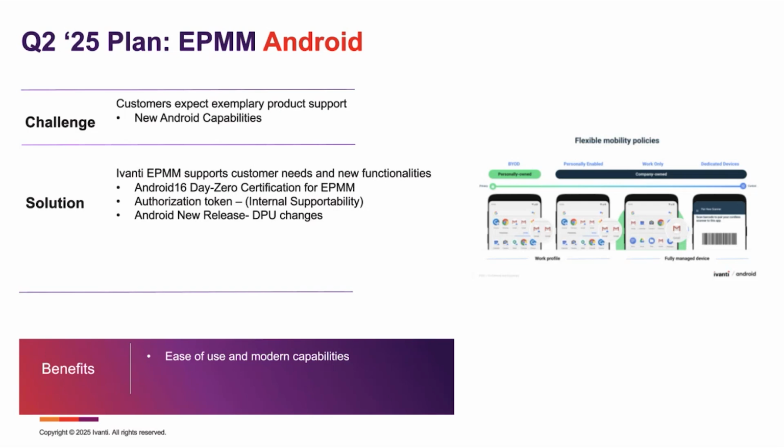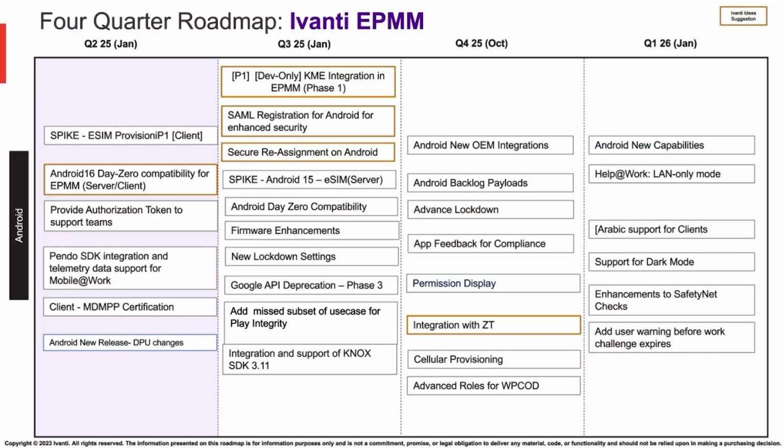Then there is the authorization token, which is a request from the customers to our internal support teams. To debug some of the issues, we had to implement an authorization token. So that is also in place, but that is probably not applicable directly to the customers, though it is going to help our support to work well with our customers. So that's more about the Android, but there is more coming up in our Q3 and Q4 releases.